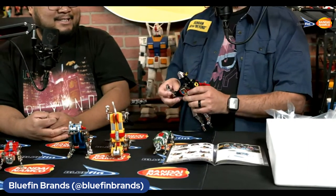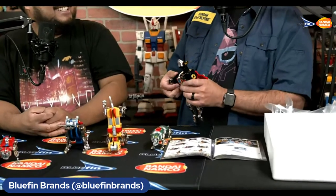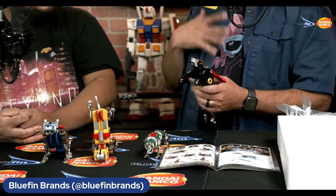Oh man, have you ever put together the Megazord, the Power Ranger Megazord? That took me like an hour and a half. I just couldn't get the chest to do what I needed it to do, man. I was like, just come together.